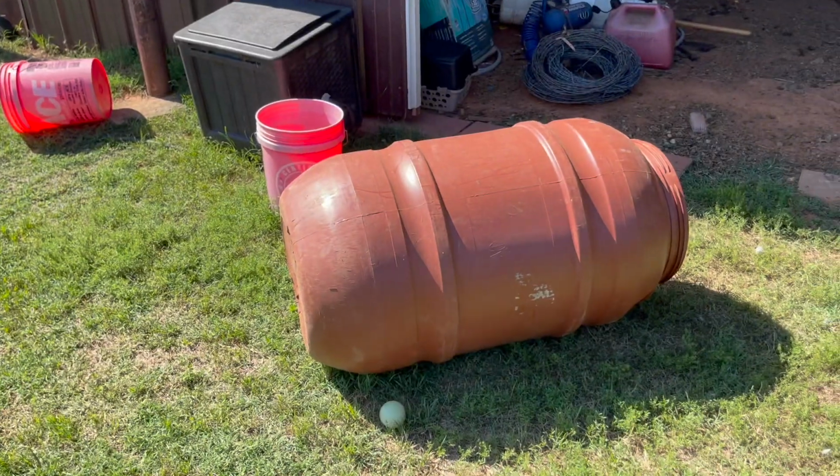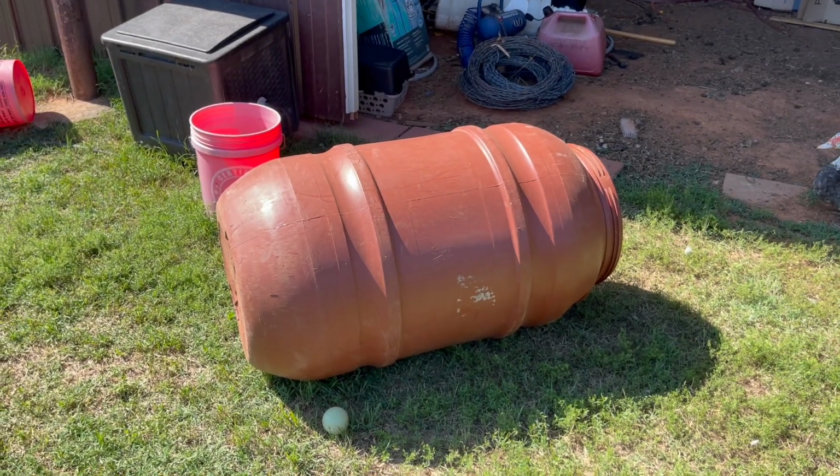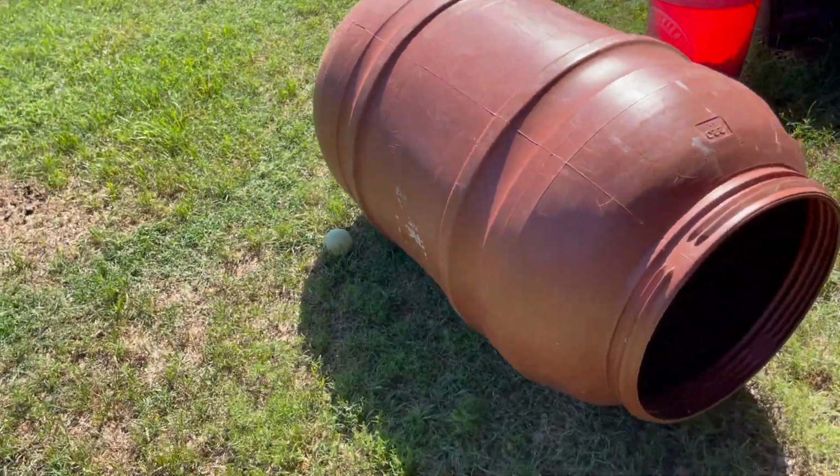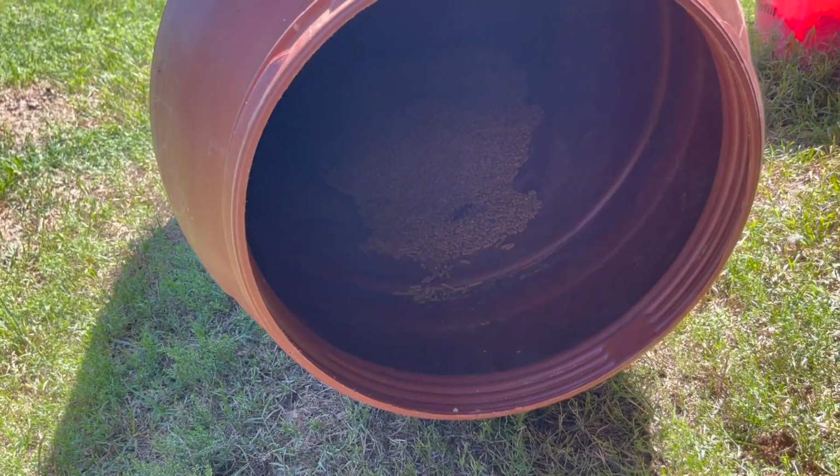All right, let's grab a little bit of grain. It's not going to be enough for them to eat. It's just going to be enough for me to shake in the bucket to get their attention, and they'll smell it. What the heck is that doing out? You ducks, are y'all that strong? Look at that. They're in there eating that feed.